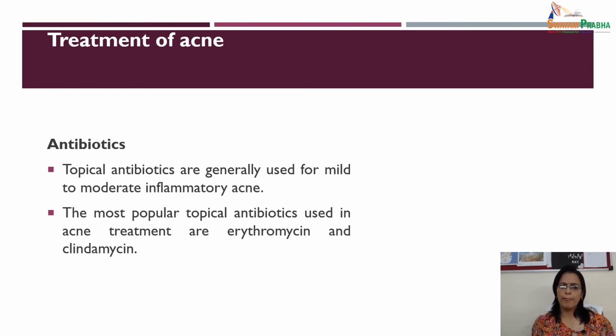Topical antibiotics are generally used for mild to moderate inflammatory acne. They are active against Propionibacterium acnes, P. acnes, and therefore act on the surface of the skin to reduce the stimulus for inflammation of the lesions. The most popular topical antibiotics are erythromycin and clindamycin. You might have seen erythromycin cream for the treatment of pimples. Sometimes it is prescribed by skin experts.